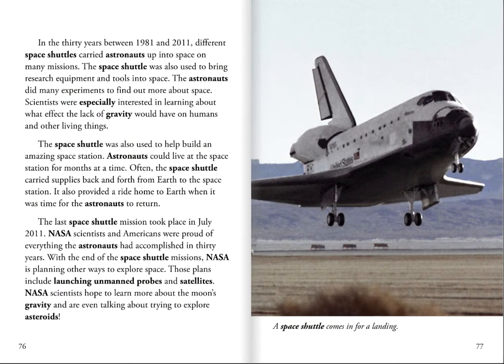In 30 years between 1981 and 2011, different space shuttles carried astronauts up into space on many missions. The space shuttle was also used to bring research equipment and tools into space. The astronauts did many experiments to find out more about space. Scientists were especially interested in learning about what effect the lack of gravity would have on humans and other living things.